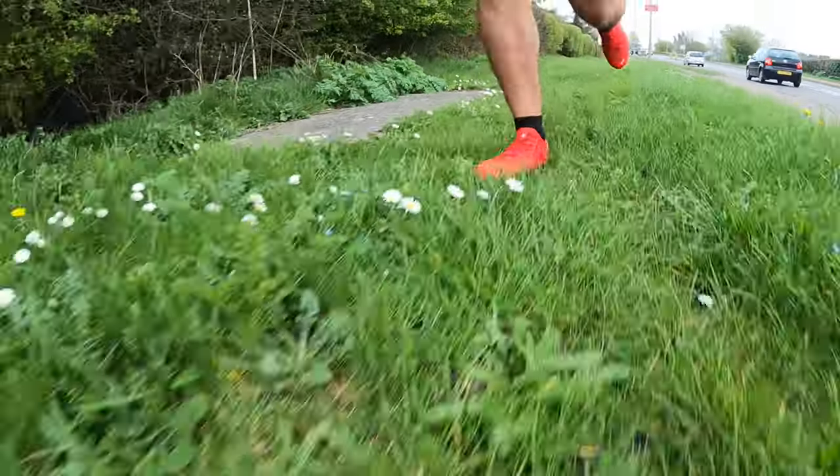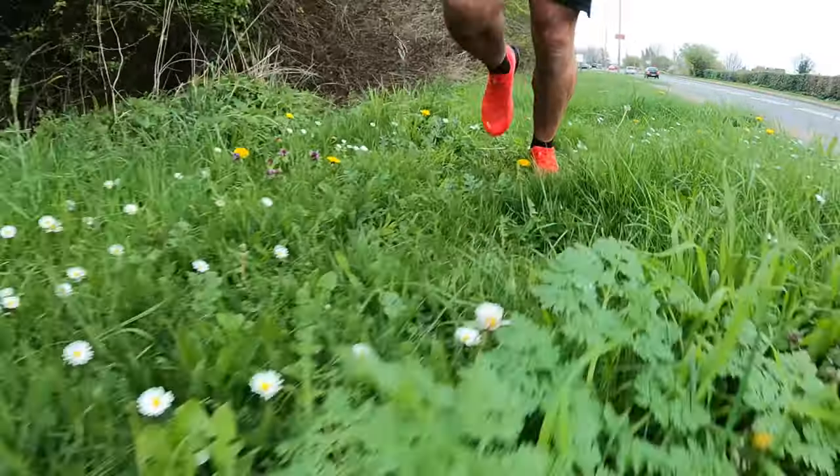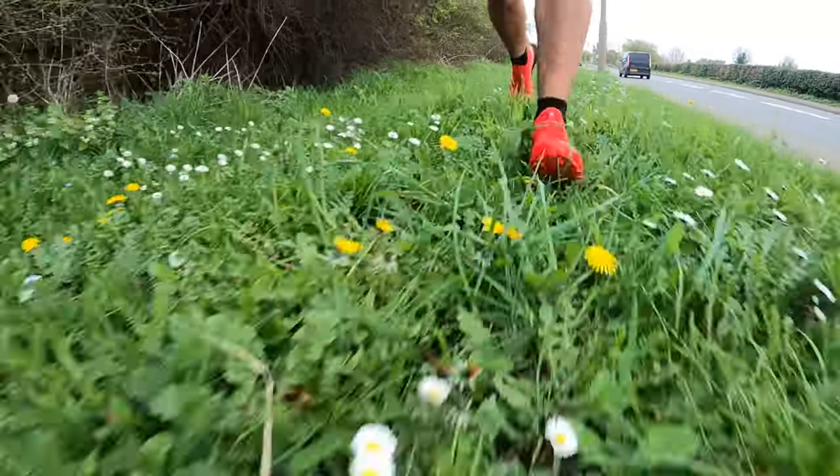And what I really liked as well was the foot placement. I felt like I could stick my feet in really high grass, and I didn't know what was underneath. It could have been a molehill or anything, and just know that I wasn't going to twist my ankle or anything. So I really enjoyed that.